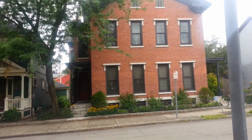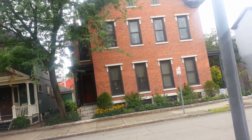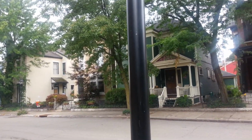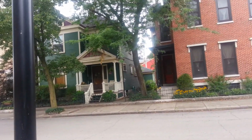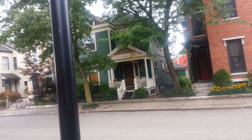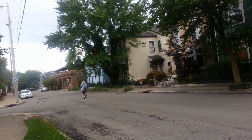Just out of curiosity, if you don't mind me asking, this is just a reference point for some of my viewers, how many bedrooms is the place you rent? This building is odd. I don't know what it was originally intended for. I have just 1 room and a kitchen and a bathroom. I think most of the apartments in this building are like that. I don't know if it was 4 or 5 units originally. There's at least 4. 1, 2, 3, 4.